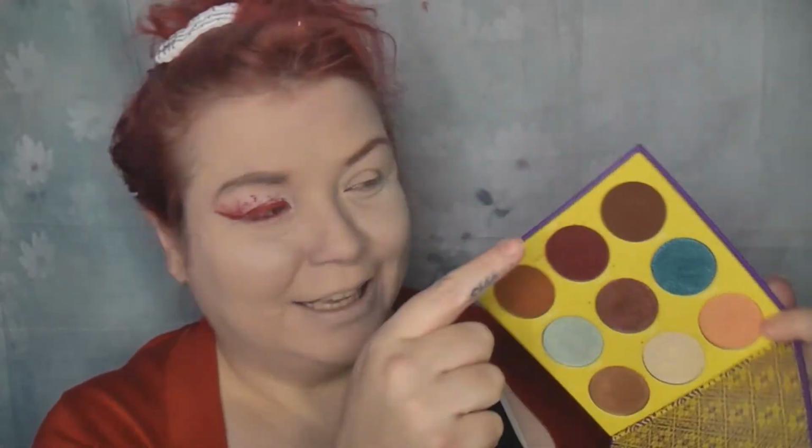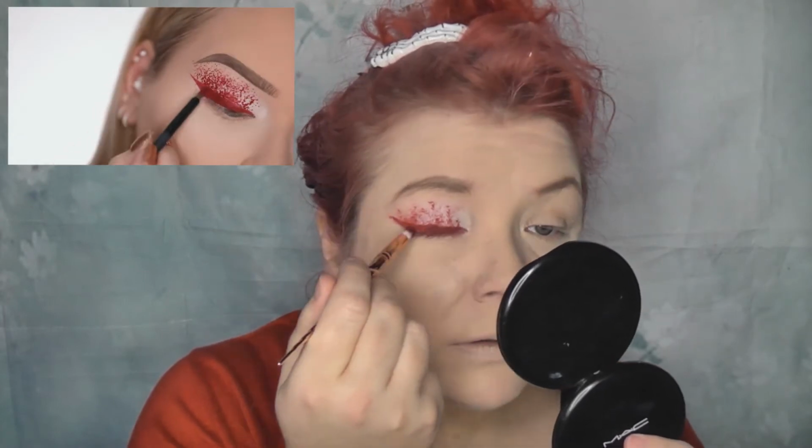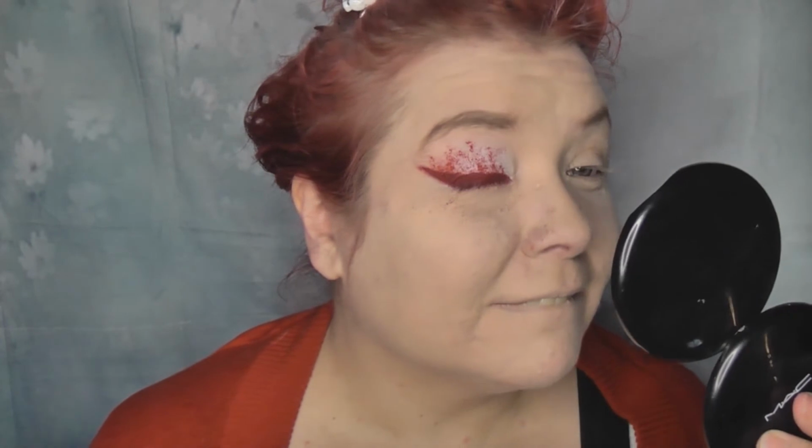Now we're going to go into Saharan 2. And I have it. She uses this colour here. Okay, so this is what we have so far. Okay, and not too shabby. Not like Nikki's, but still.